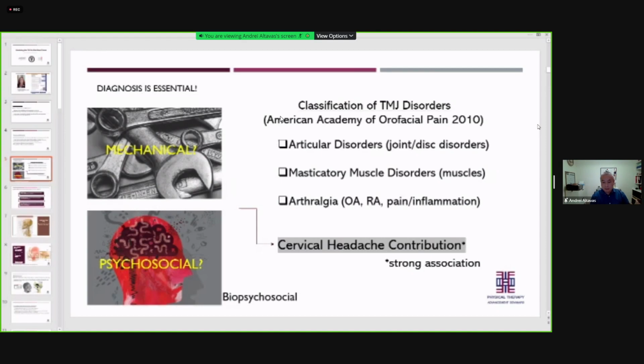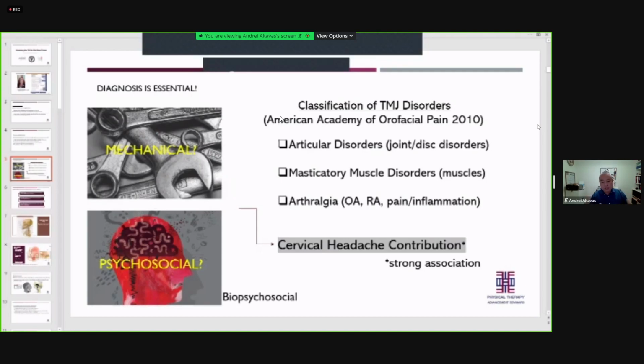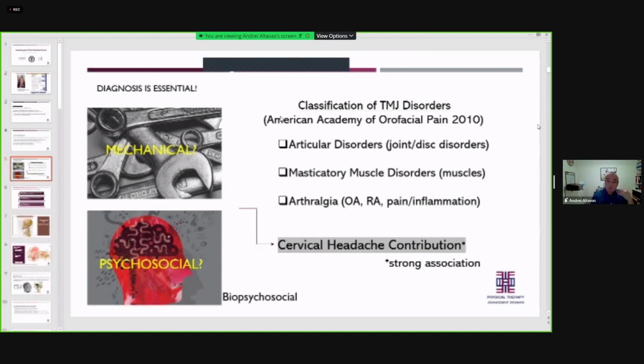There is another classification that was originally not in the AAOP classification of TMJ disorders, but now it is recognized, and that is cervical headache. Over the years, through studies, they found that headache could contribute to symptoms in the face, in the oral, in the TMJ and orofacial region. There's a strong association of cervical headaches, or I would say headaches, to patients who are seeking medical attention because of symptoms in the facial region.